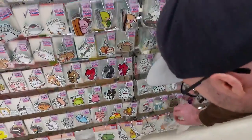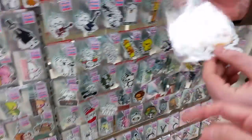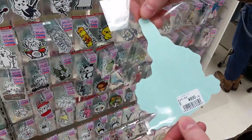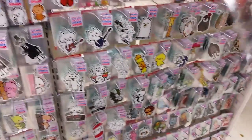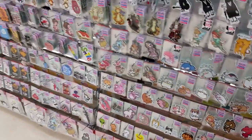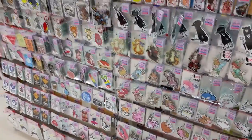Oh, there's a big version of the sloth. It's $12, $13. All right. Something to decorate my laptop with, though. I'm gonna go sticker shopping. See you guys.